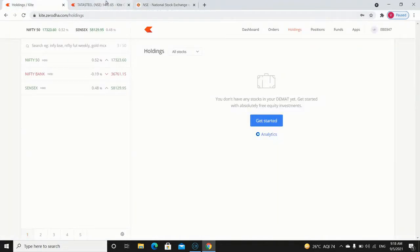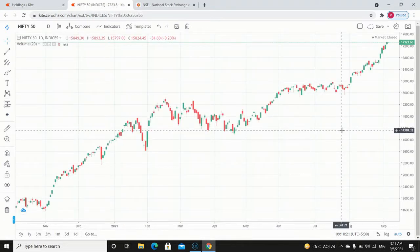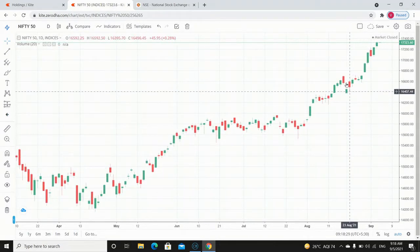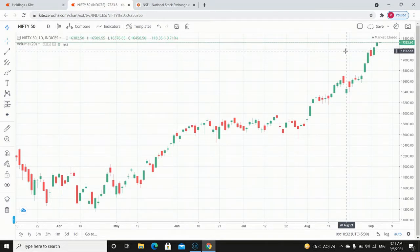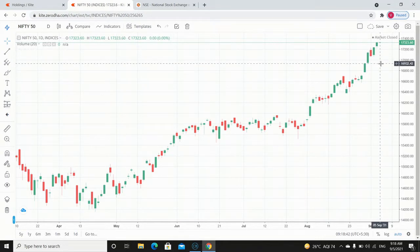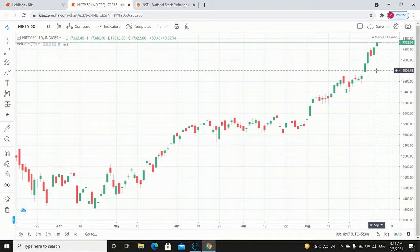See traders, this is a tab for Tata Steel, and I'm now showing how we analyze Nifty 50. Just see traders, this is the Nifty 50 daily chart. In the daily chart I didn't understand anything, because here I am not sure about the support or resistance, and it is only at an all-time high. Here I need to draw one support line, but I am confused about where to draw the support.